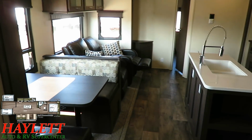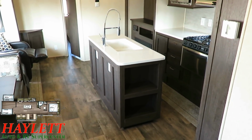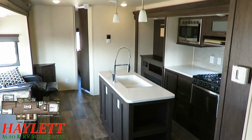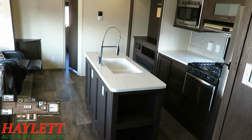And keep in mind, we don't sell this brand here, and I still have plenty of respect for it. It's still a respectable rig. What we would offer here would be the next equipment package up, called a Cherokee, at Haylett RV. So, what do I mean by that?